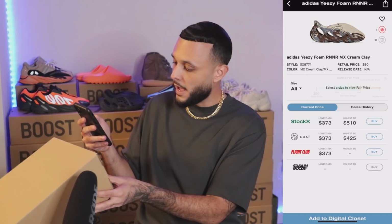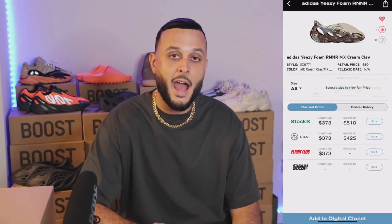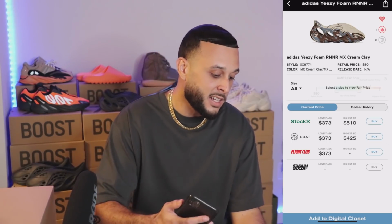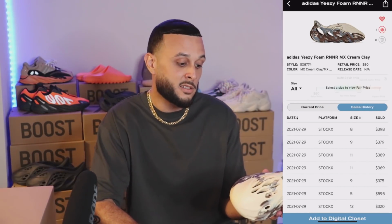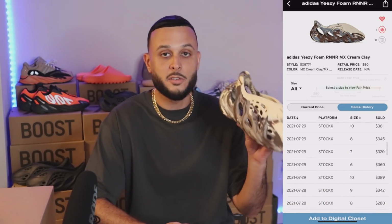So I've recently downloaded the Wanted app, which is gonna allow me to get the fair market price of the Foam Runner Cream Clay based upon various different reselling platforms. So it's as simple as me just scanning the QR code here on the box with the label, and Wanted will now factor in the various prices from reselling apps such as StockX, GOAT, and then Stadium Goods. By using their AI technology as well as this data, it's going to determine a fair market value price, which simply, honestly makes your life easier and will really let you know a fair price on when you want to cop these joints from the resale market.